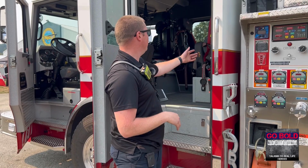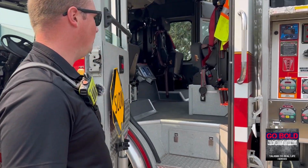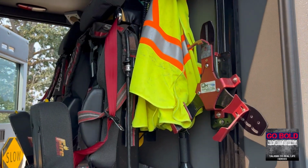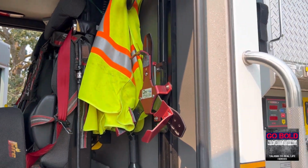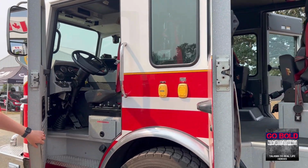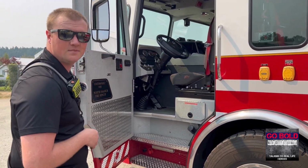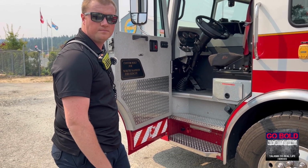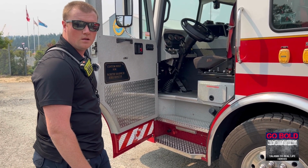So let's see, if you take a look in there, we have helmet holders that we can put our helmets on. Just try to get some of the stuff out of the way. Very cool. And then in terms of driving this, who is there in this department? Does everybody learn how to drive the vehicles?